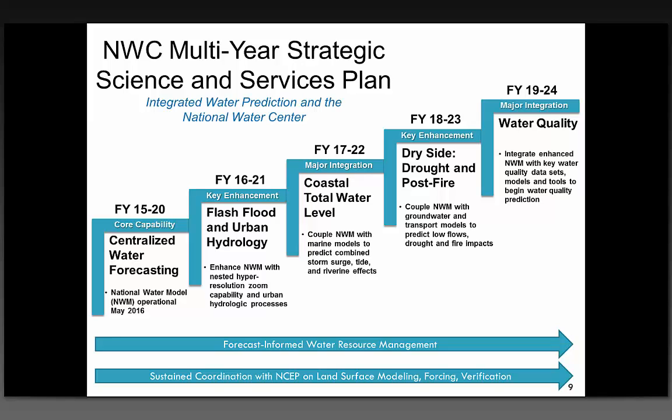The stair step you see here is a series of overlapping five-year research and operations efforts. So the way to look at this is each block is a self-contained five-year effort, but you'll see that they build on each other and they overlap. So starting last year, that's when the Water Center basically came into existence and we began our centralized water forecasting effort, which again is WRF Hydro.